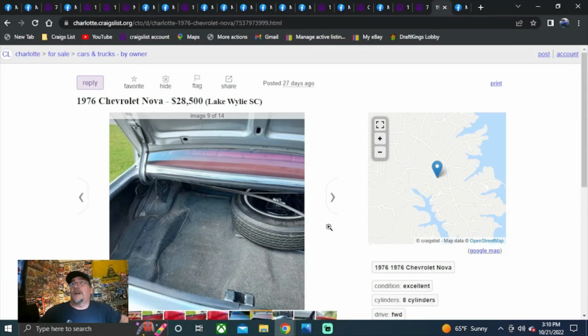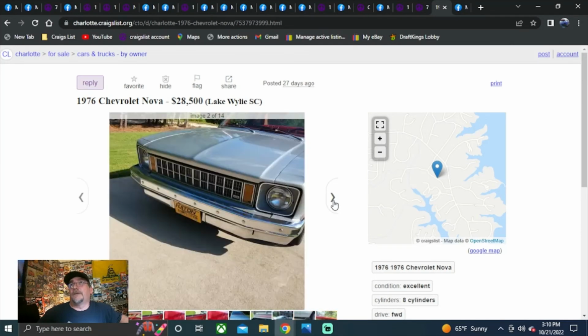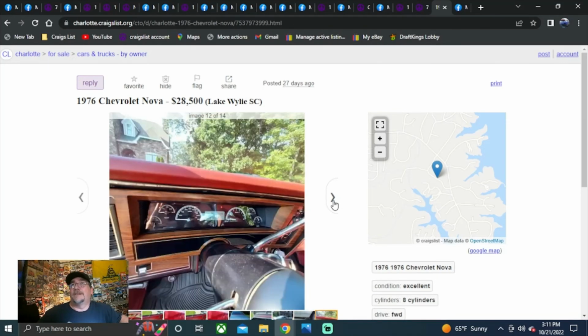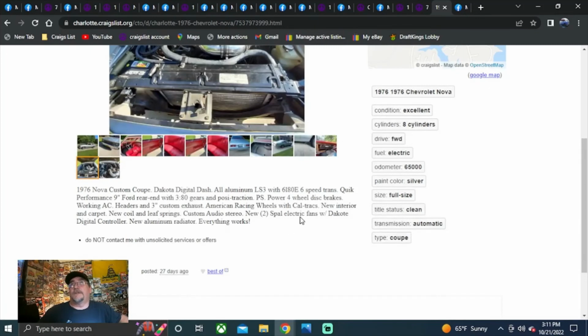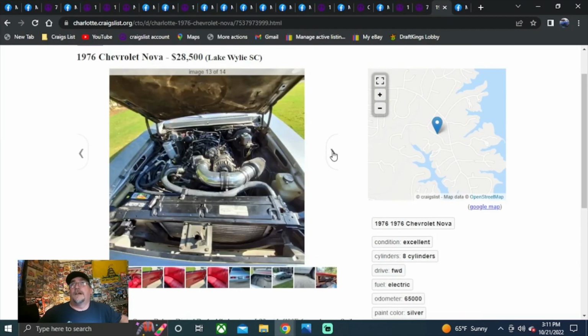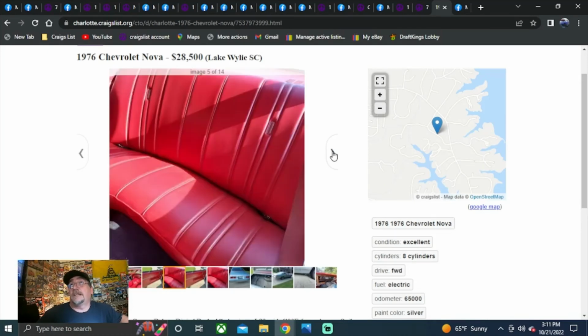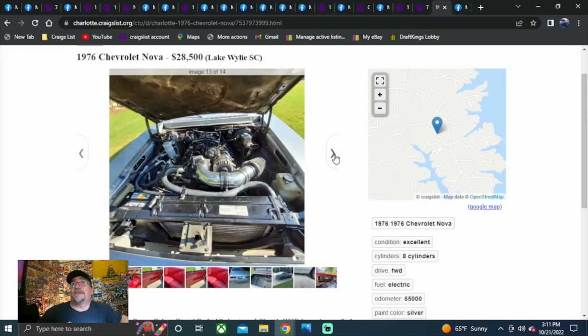It's going to be in Charlotte, 1976 Chevrolet Nova, $28,500. This was our limit, $28,500. And again, I think that the yellow car was nicer than both of these two at the end. And it was only $17,500. So again, that's my opinion. You know, if you're looking for something with a 4-link in the rear end with disc brakes all the way around, LS engine in it, boom, there you go. We found one. And it's $28,500. You can't even beat up the price after those cars we looked at this afternoon.